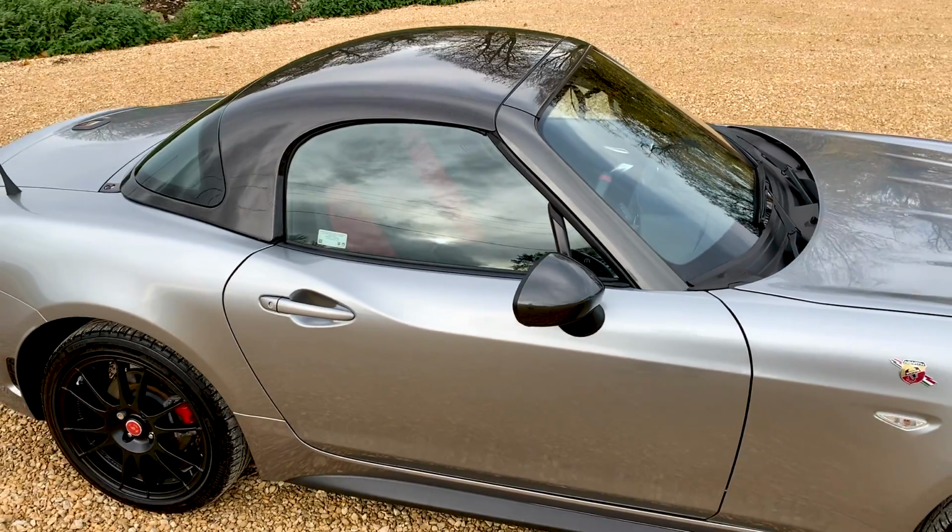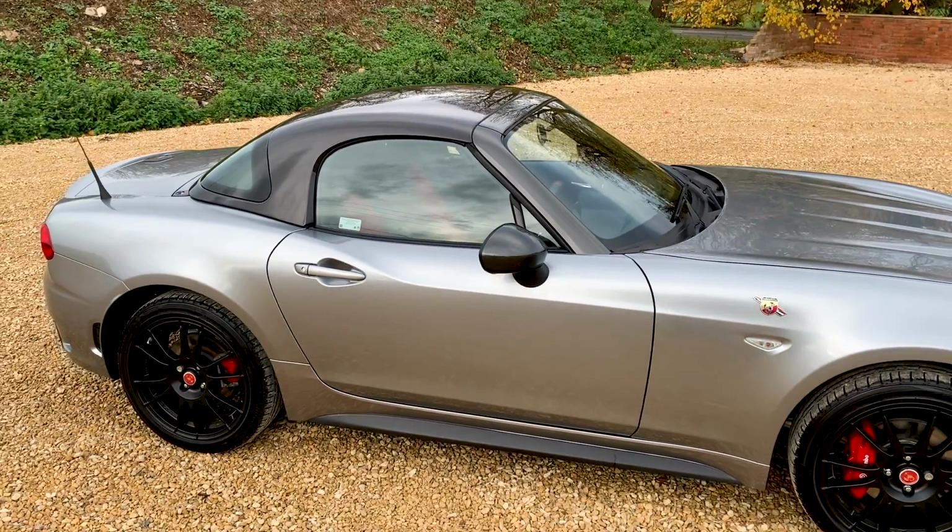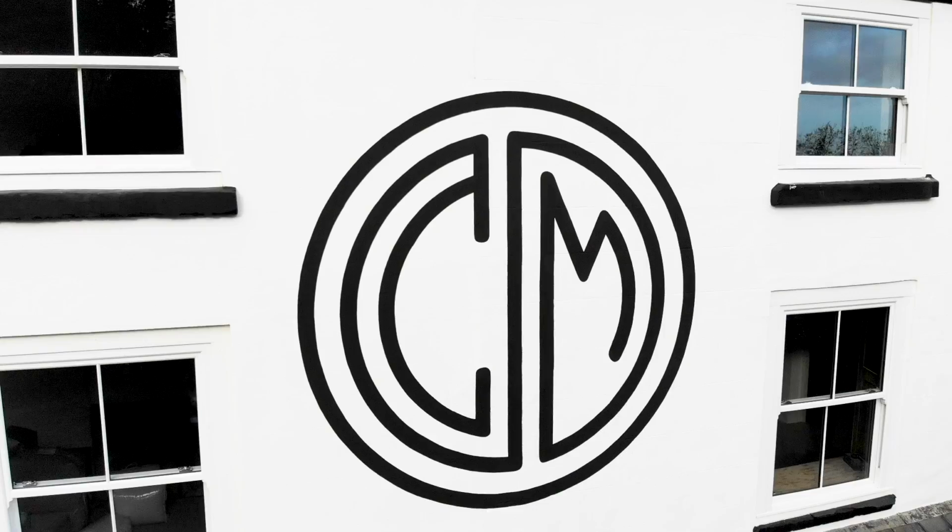And I tell you what, this gets some seriously large amounts of attention, probably because they can hear it coming from 2 miles away, but it gets huge amounts of attention and a lot of compliments. So yeah, well done Abarth on your styling.